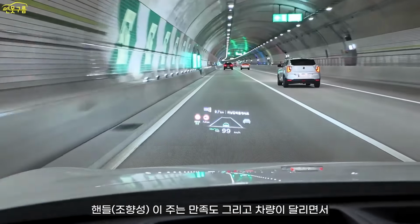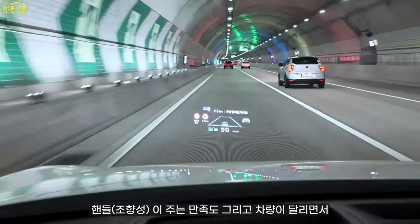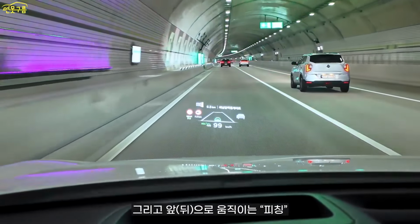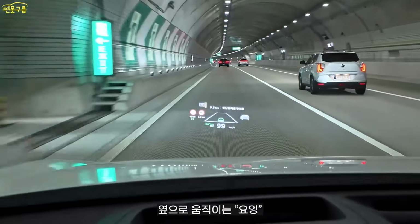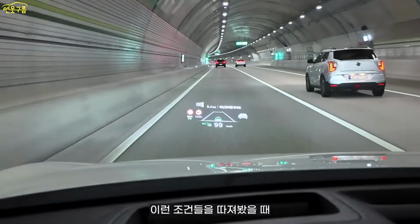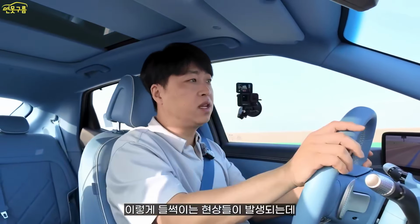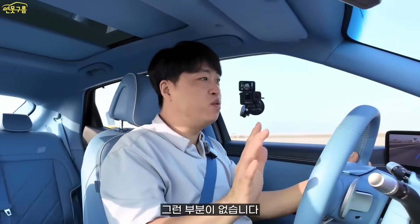The satisfaction you get from the steering wheel, the bounce as the car reads the road while driving, the pitching as it moves forward, and the yawing as it moves sideways. Among these conditions, I think the most refined aspect is the pitching. Pitching happens when the front of the car lifts up as it starts, and when you brake suddenly, the front dips down. These are the kinds of jolting movements that occur. Although the GV60 is entry-level, it doesn't have those issues.